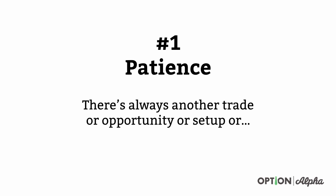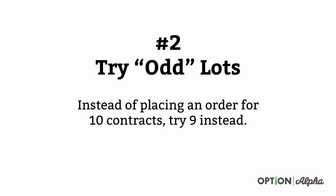And what I've learned over the last 8 years doing this is that there's always another trade or an opportunity or a setup or whatever. Meaning that there's always going to be another chance to either get in or another trading opportunity. So it's never worth forcing a trade into the market for the sake of trading.